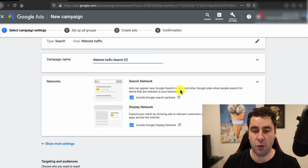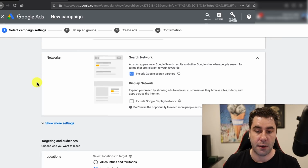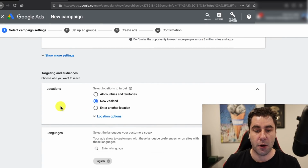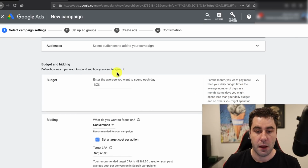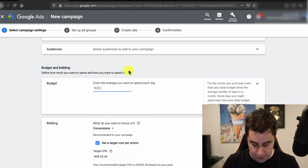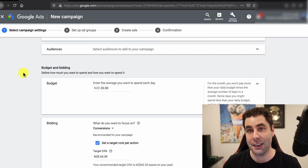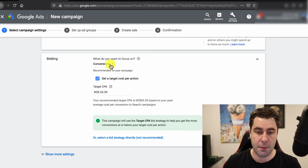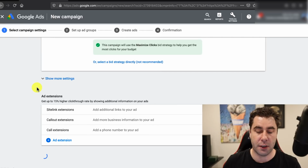Now, there's a few things you want to take off, and one is definitely display network. Some people say take off search network. I don't have any issue with it, but some people do say take it off, so maybe you want to take it off. That's some other thing that Google runs. I'm not going to do the countries for this example, because you can check out the description for how to do that. We were running this on just a few dollars per day, so I'm just going to put $30 per day for now, and I'll talk to you about scaling in a minute. I'm going to do clicks, not conversions, then scroll down and go to save and continue.